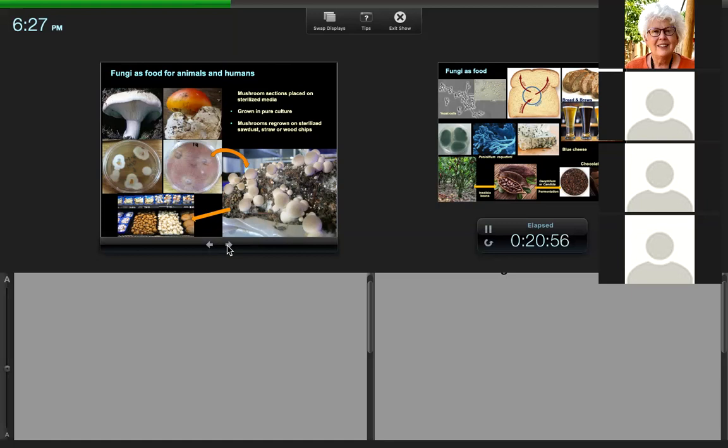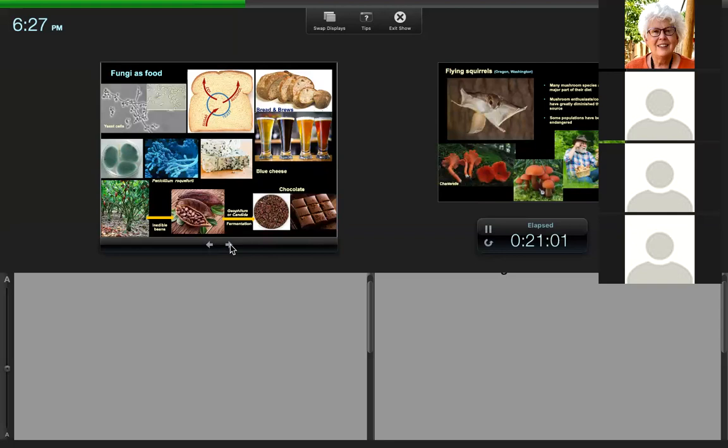Next slide. Now, you all are familiar with yeast. Yeast are fungi. They are filamentous, but when they're in liquid, the cells separate and form these budding cells. And that is the yeast that is active. And what these yeast do is they take sugars and convert them to CO2 and alcohol, fermentation. So this is how we make bread and beer and other alcoholic beverages.